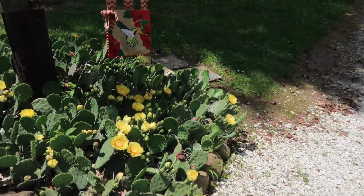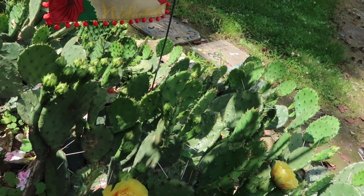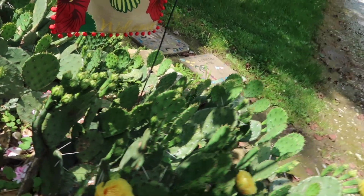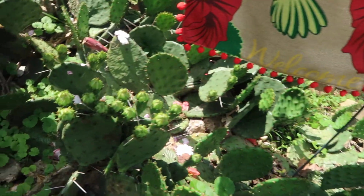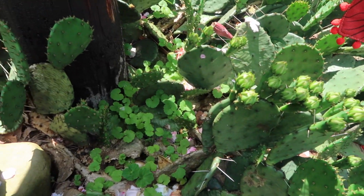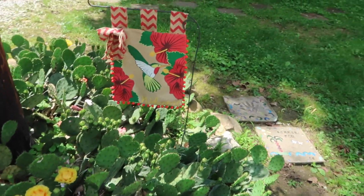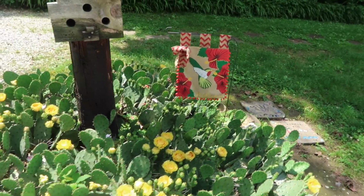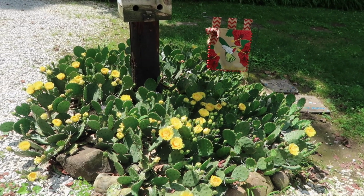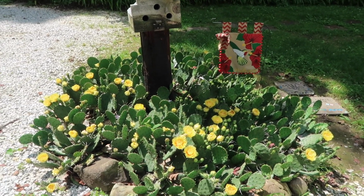Look at this one, just right there alone. That one has so many blooms on it, or buds. This one has so many buds. That'll be open soon. See, there's some weeds down in there. They're not super visible though, so I'm not too worried about it. But I just wanted to give you a look at this. Our big cactus patch.